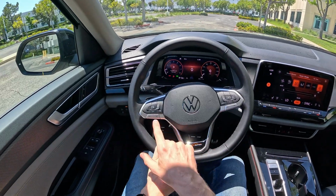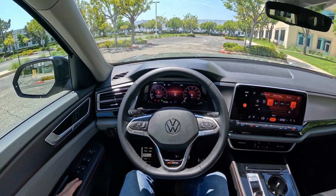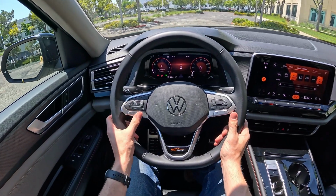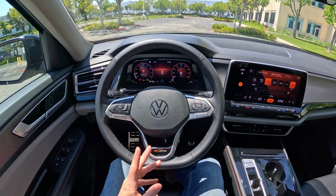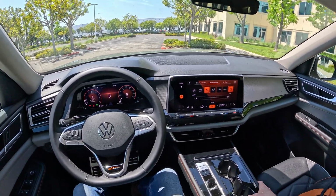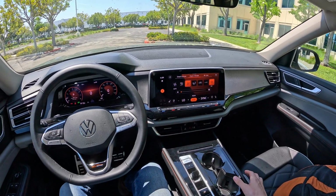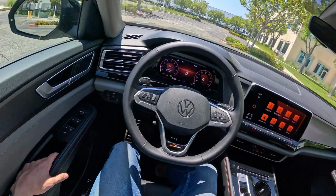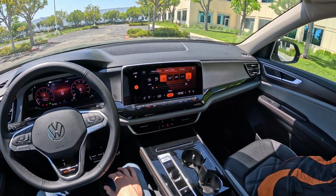However, I much prefer this physically controlled steering wheel as opposed to the haptic control steering wheel that we had in the ID4 last week. This one, steering wheel at least looks nice and has real physical buttons to push on. Now, to the SE's credit, you still get heated and ventilated seats even at this price point. So it's nice to be able to have that, cool yourself off, and I think we probably have a heated steering wheel as well, right?